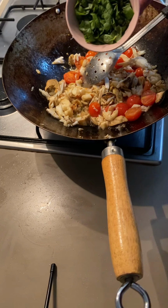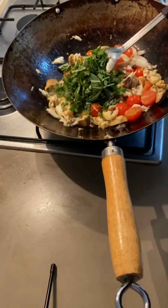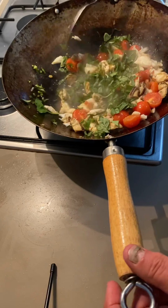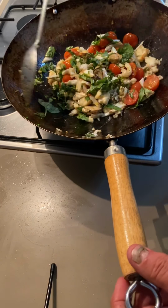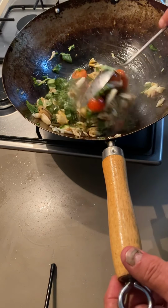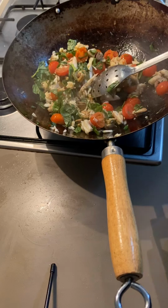Aromatics and taste. Look at that. Fresh basil. How does that not go with seafood or pasta? I don't know. What we're going to do is put this aside and throw the spaghetti in. Okay.